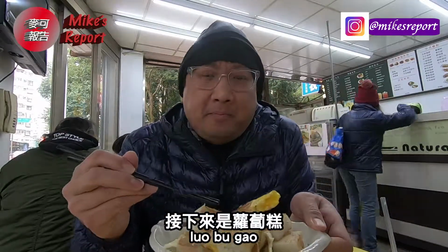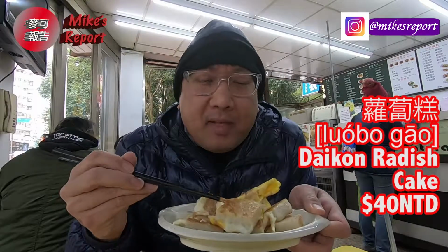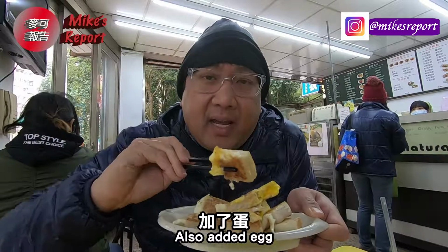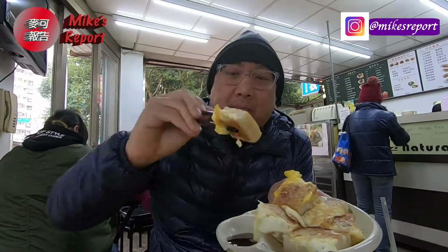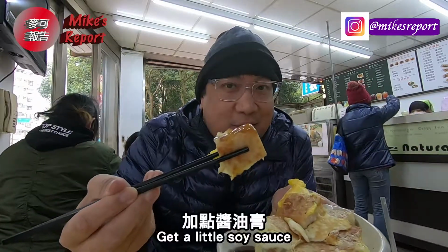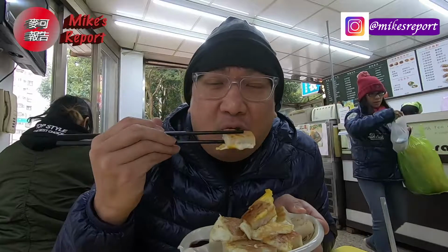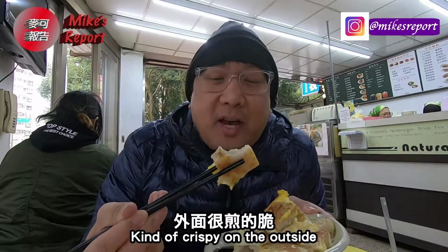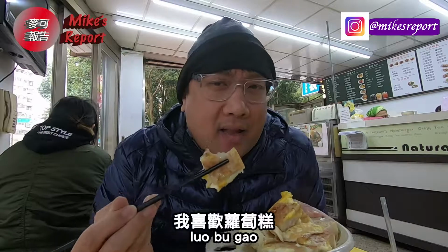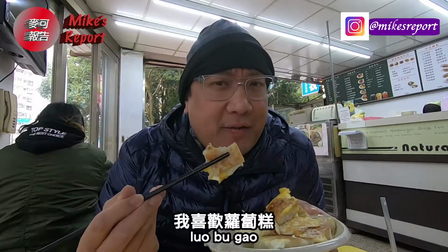Next we have luóbo gāo, daikon, like a radish. Radish cake. And I also added the egg. So, looks nice and firm. Get a little of the soy sauce. Kind of crispy on the outside and nice and soft on the inside. I like luóbo gāo. The radish flavor is very different.